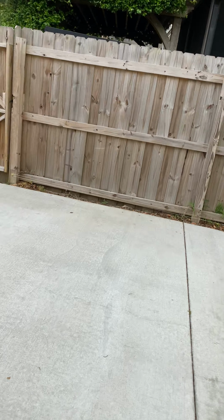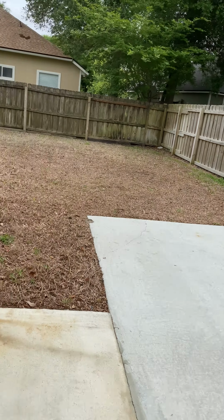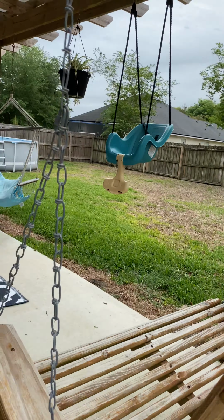And this concrete goes pretty far back into the backyard. It's all fenced in, so if you have pets or children, you don't have to worry about them getting out. They have an above ground pool. So you have a really big yard out here.